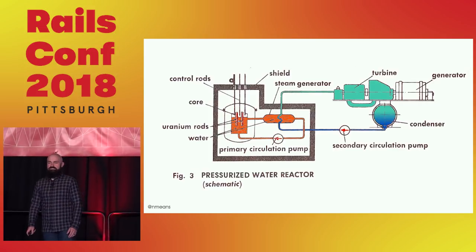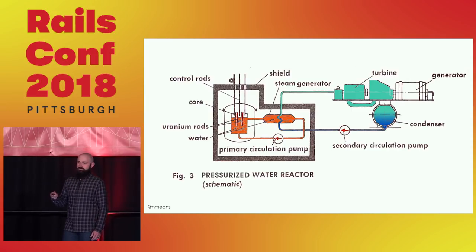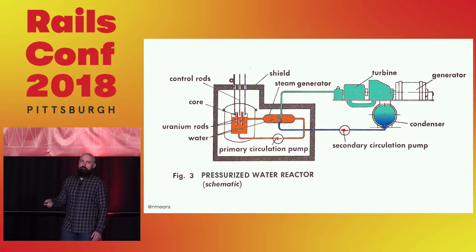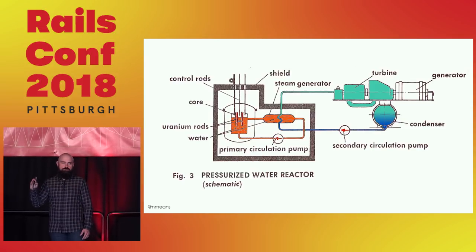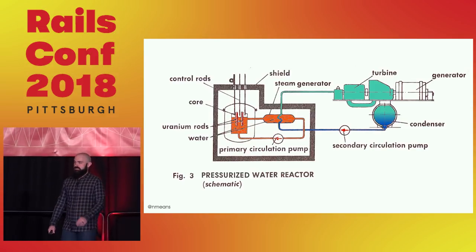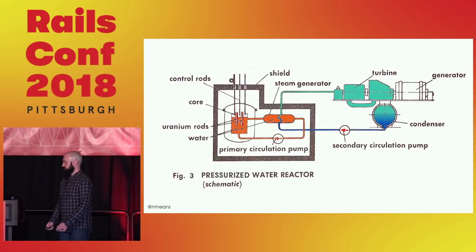The primary loop consists of the water that flows through the reactor core, gathering heat, and then through the steam generator, boiling water in the secondary loop. The water in the secondary loop boils to steam, and the expansion of water to steam drives the turbine to create the electricity. Now, the interesting thing is that water in these two loops never combines. They are completely isolated from one another.